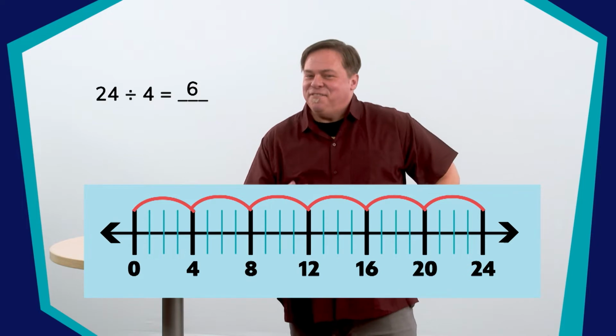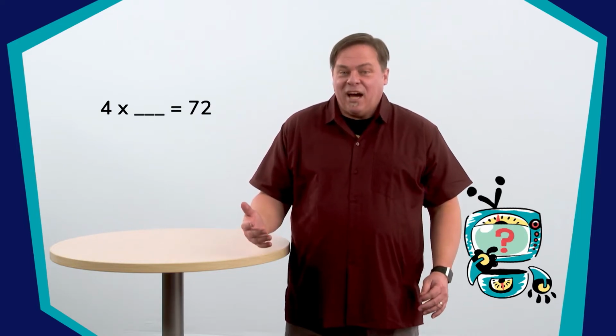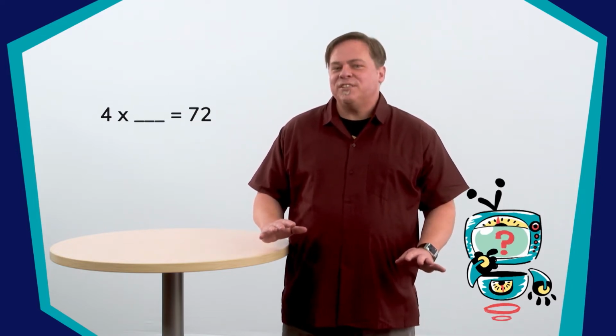But what if our group of leaf rakers had an awesome day and made $72? When I say 4 times what equals 72, that doesn't help. I don't know that off the top of my head. I could count by 4s, but that's going to take a while. A different approach would be to use what's called the area model.